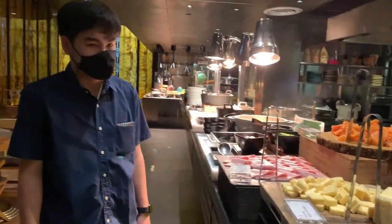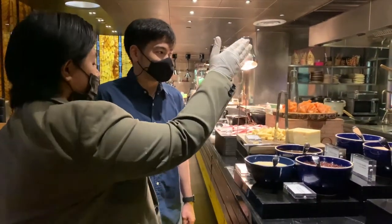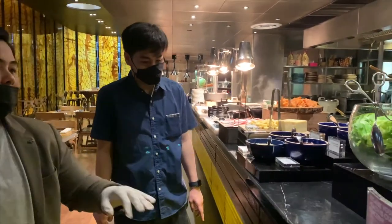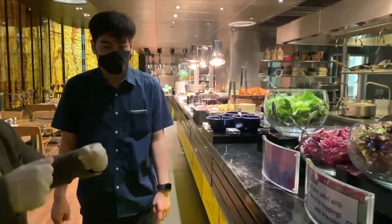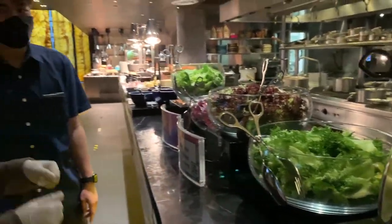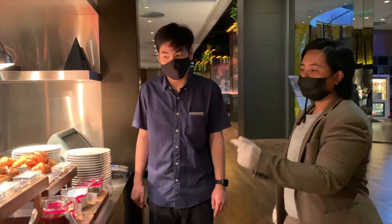Yes. And for the salad, the dressing that you can have is red wine vinegar and more. And the vegetable you can mix what you like and then put some dressing inside. So let's move to the bread corner.